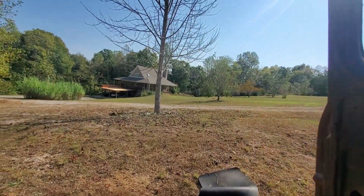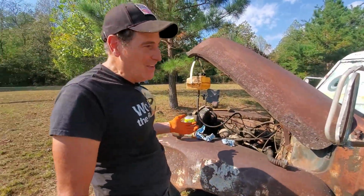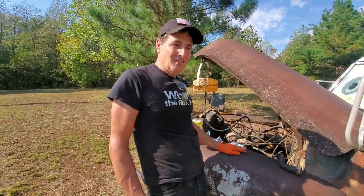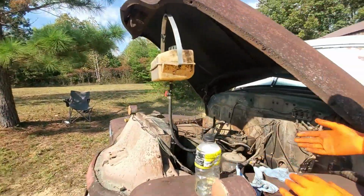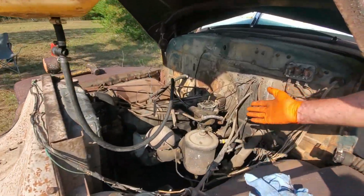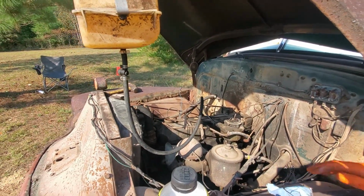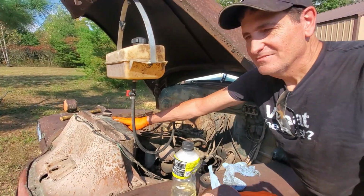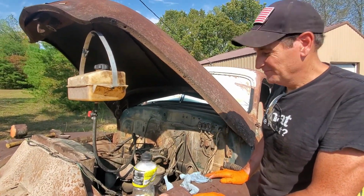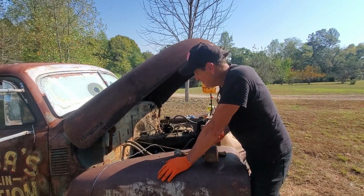Here, let me get out. I'd like to use some Berryman or the Rev Up tune-up or something. No, don't. I don't need to do anything. Nothing's leaking. Look at the valve cover, it's all sealed. Not leaking at all. Coolant's flowing. This is incredible. Absolutely incredible. It's running for a while now. We're just going to shut it down.